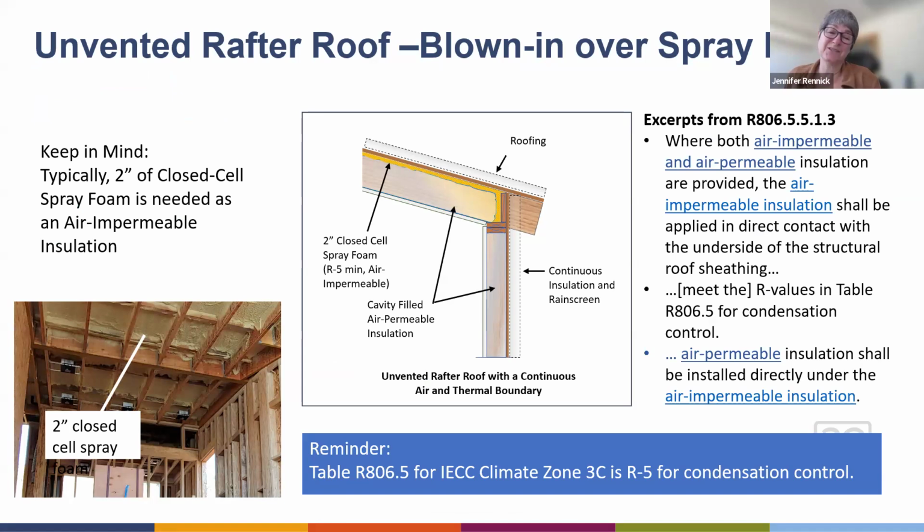And just one of the easiest ways is really what we call flash and bat, where you use 2-inch closed cell spray foam, which is air impermeable, and then you can fill the rest with air permeable. And I gave you an excerpt on the right so you can look at it. I think when you read it, it doesn't necessarily read very clearly.